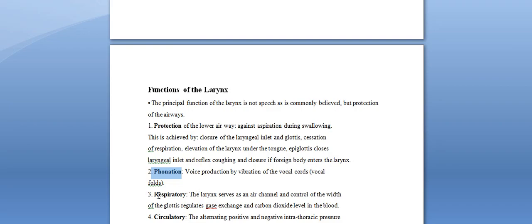The next function of the larynx is the respiratory function. Since the vocal cord controls abduction and adduction movement, it controls the air which can enter the lungs and come out of the lungs. Thereby the larynx acts as a gateway or air channel by controlling the width of the glottis, regulating the gas exchange, that is, the oxygen we take in is exchanged for the carbon dioxide which is there in the blood. So thereby it provides the respiratory function of the larynx.